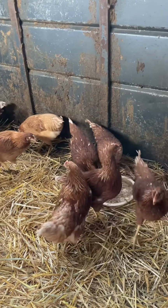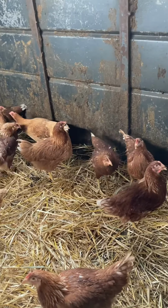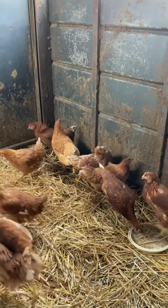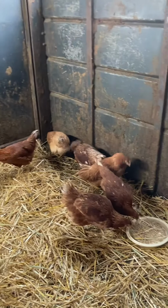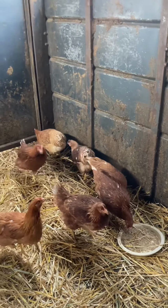Our other layers that you've seen videos of, unfortunately a fox got into our coop and got all of them. So that was a very sad sight to find on the night before Mother's Day. So then on Mother's Day, we got some chicks that are really colorful, and we'll go see them next.